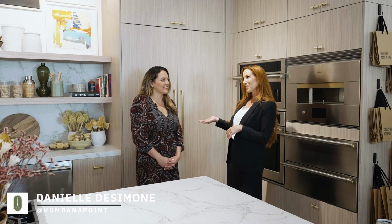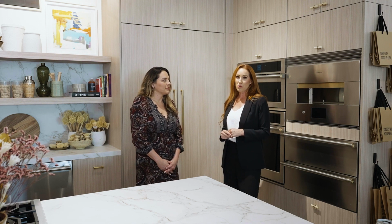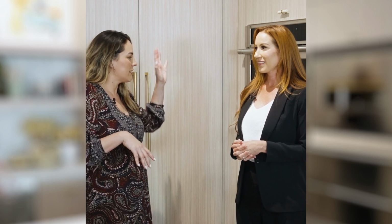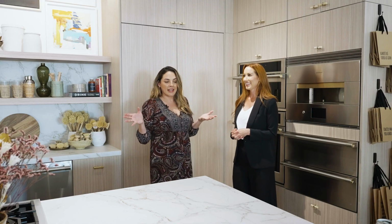Is it a beautiful display kitchen? And we are here with the owner, Danielle, and we wanted to pick her brain because she's actually doing something really cool with restaurants. So tell us about your chef demonstration. So we outfitted the entire kitchen. We worked with Monogram, put all kinds of different appliances in here, pizza oven, steam oven, the range, everything, so that we could really cast a wide net.